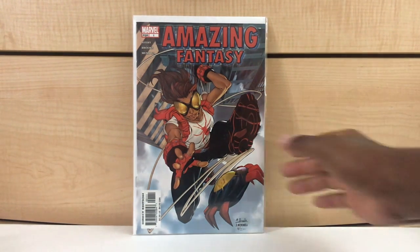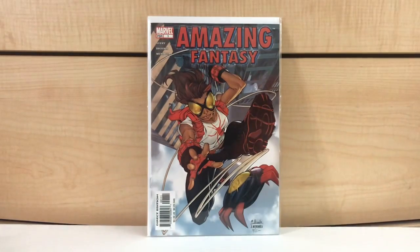This is a book that's kind of undervalued. Sometimes this book will go for $20 online, and then sometimes it will go for $1. The price fluctuates, and in my opinion, this book should be worth way more than it is, or it should be way more consistent. I found this for $1.